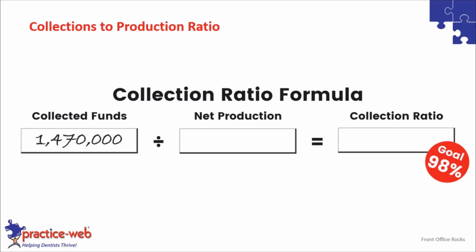So if your collected funds, taking a 1-year period, are around $1,470,000 and your net production is $1.5 million, then you're looking at that ratio of 98%. We suggest looking at it over an annual period as opposed to a monthly period, because you can have variation between production and collections in any given month. So if you spread it out over a year, you'll have a better idea of what is going on.